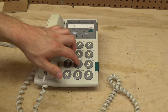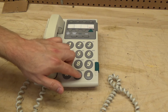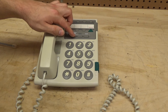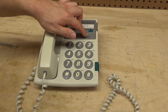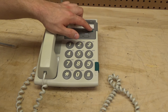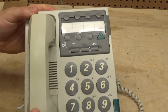These buttons, they just have terrible feedback. It's almost like you can't even tell when you pushed them. I wonder if they're dirty. This one is kind of sticking. These are the click type buttons. Flash is kind of worn out. Those I don't think were ever used. The speed dials are never written down, so that's still in good condition.